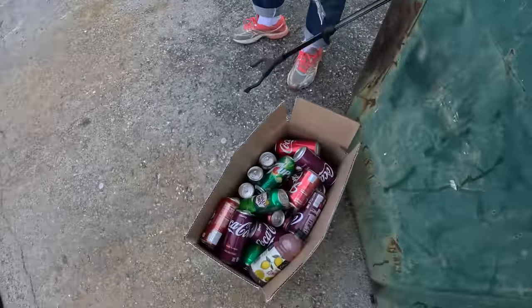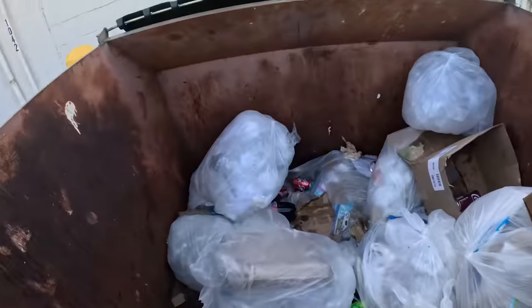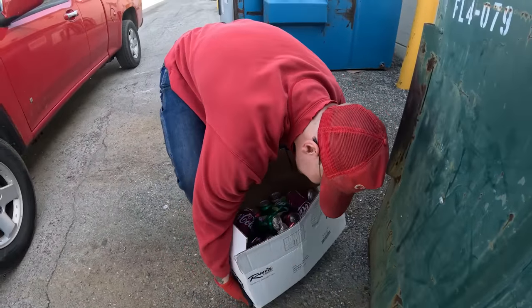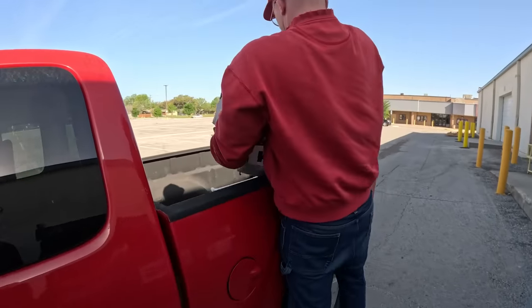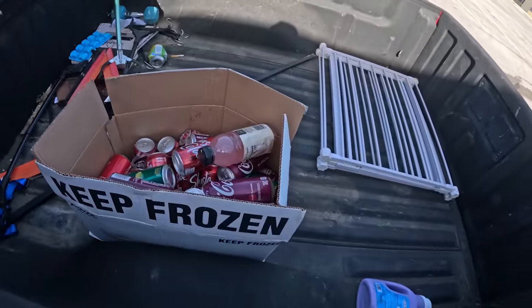Here we go. That is a whole box of sodas. So these were delivered on those crates that were in there, and they just got kind of beat up. Nice. Ooh, the bottom's not all the way shut. Oh my gosh. Yeah. Move those and just individually get them out at home.